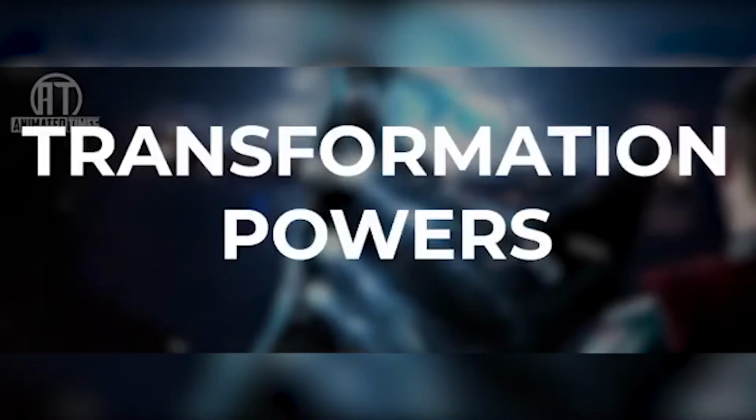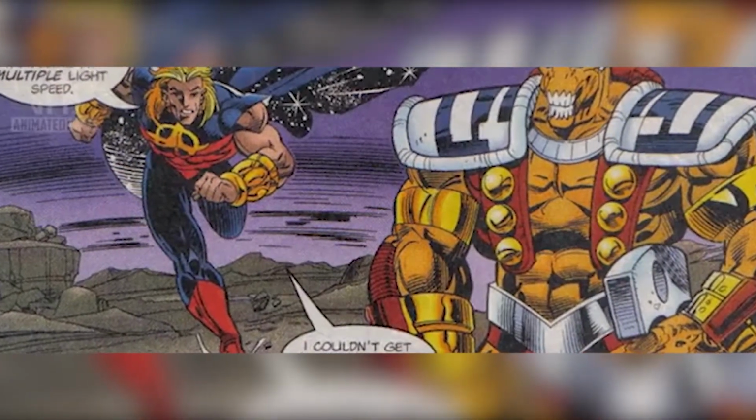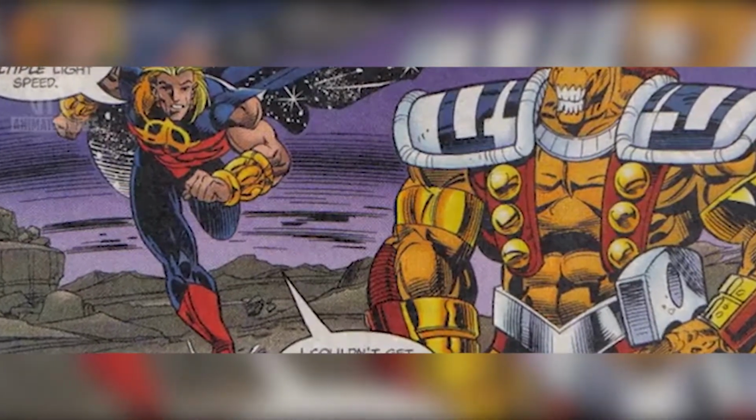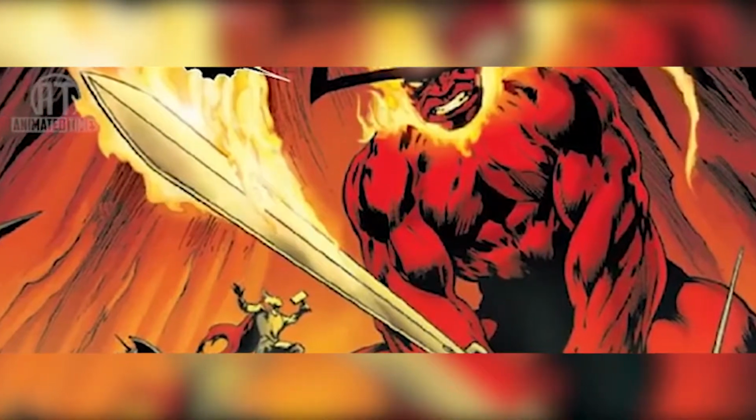Looking at number 3, transformation powers. One of Stormbreaker's more unusual features is its transformation ability. To best see that in action, we need to look at its original owner, Beta Ray Bill. He's a Korbinite, one of a class of beings who moved from planet to planet, colonizing them through peaceful means. The planets they inhabited were destroyed when the demon Surtur unleashed a cosmic attack.